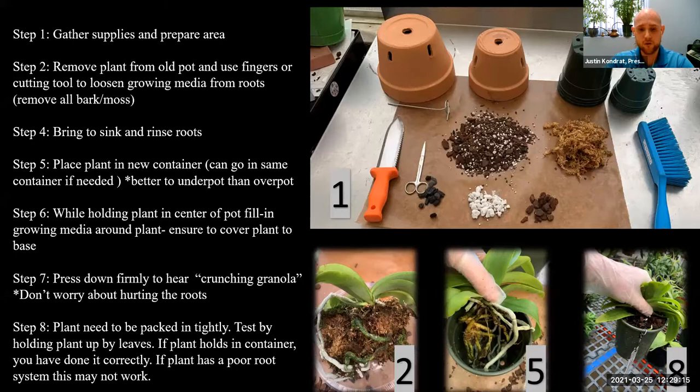And the way to know that you did it correctly is you're going to grab the plant by its leaves and lift it up. If you're doing a plastic pot and it has a good root system, if you don't, this won't work. If you have a poor root system or you're using a terracotta, so you just lift it up. And if you're able to hold it, that means you've done it right. So that's preventing it from wobbling, so then the roots can really anchor down.